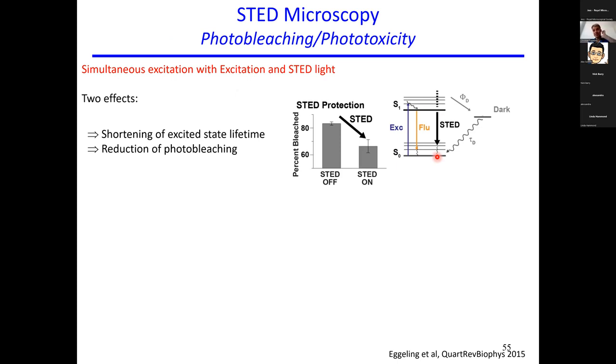And we can see this even. This is without STED, and this is with STED. This is ATTO 647N, in a certain environment. And after scanning this 10 times, without STED we have bleached 90%, and with STED, we only bleach 70%. So we can show this effect.